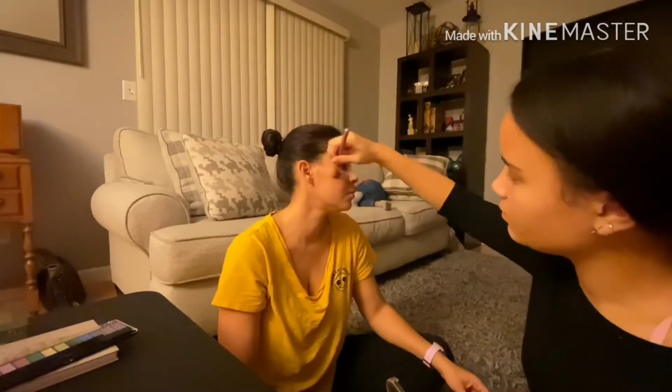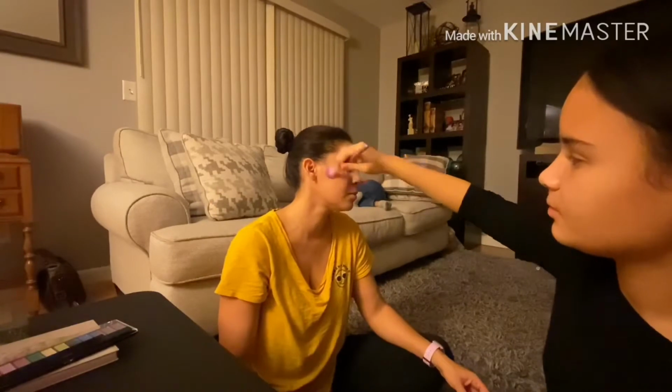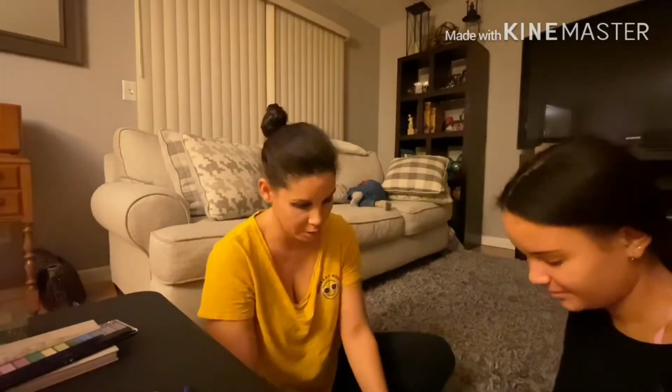No, it's usually like in the light. Oh, I see it. That's because the light is bouncing. Bam. This is like one of my favorites. I don't know why. Just some sparkle.